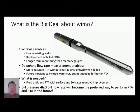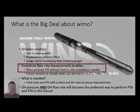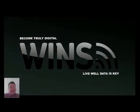So, downhole pressure and downhole flow rate will become the preferred way to perform pressure transient analysis and rate transient analysis in the future. So the big deal about Wimo is that downhole flow rate gives you more accurate PTA analysis, better reservoir characterization without shutting in the well. Only drawdowns are needed. And that's the end of my presentation. Just remember, in order to become truly digital, you need live well data. And downhole flow rate makes all the difference as far as PTA is concerned.